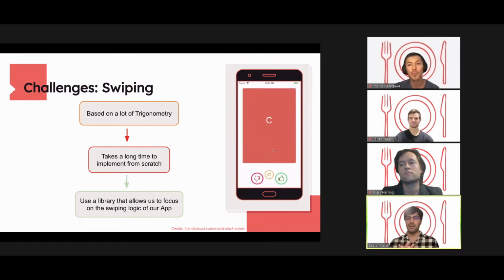It's just a card stack on which you put some recipe cards and you can swipe left or right depending on your preferences. Well, under the hood, the swiping feature is actually based on a lot of trigonometry. And while trigonometry is actually not a problem itself, we decided after 2 days of research that it would take us too much time to implement everything from scratch.